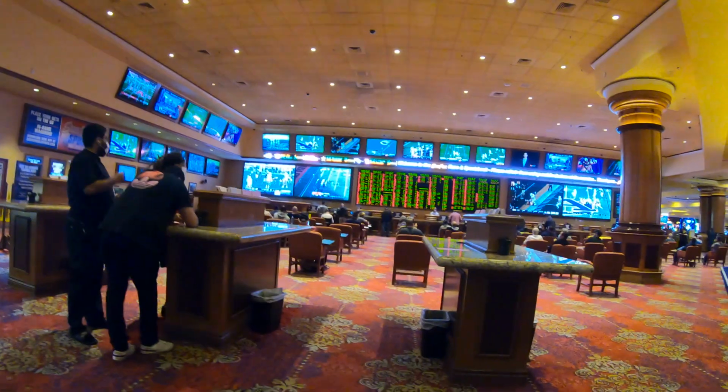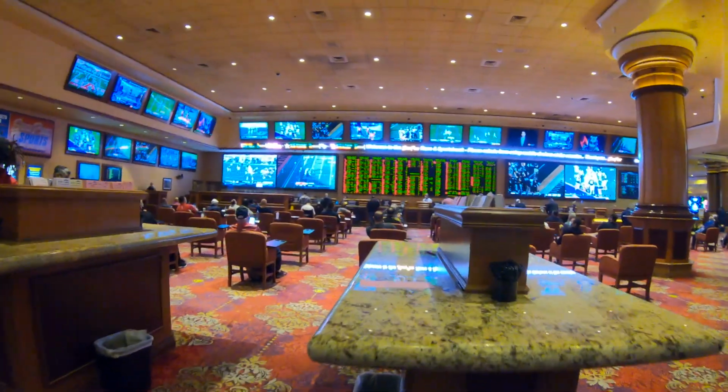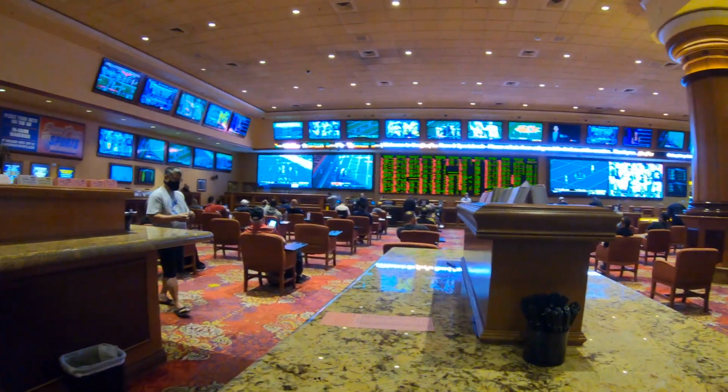Coming up here is the South Point sports book, and with the chairs socially distanced, it looks kind of like a schoolroom, doesn't it?